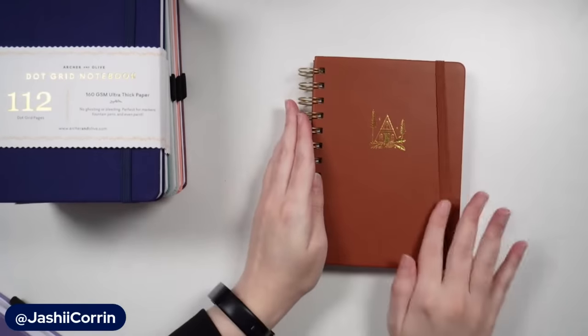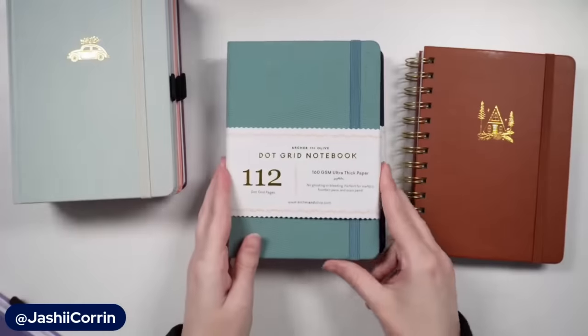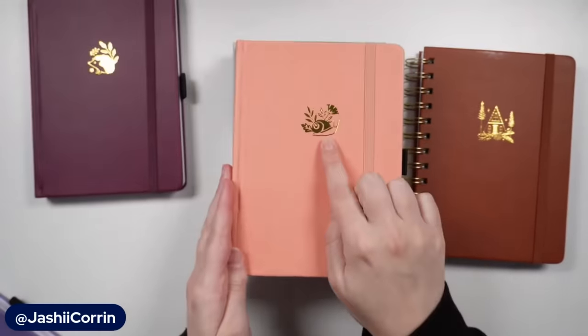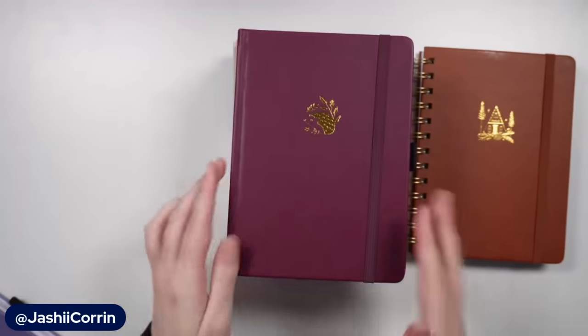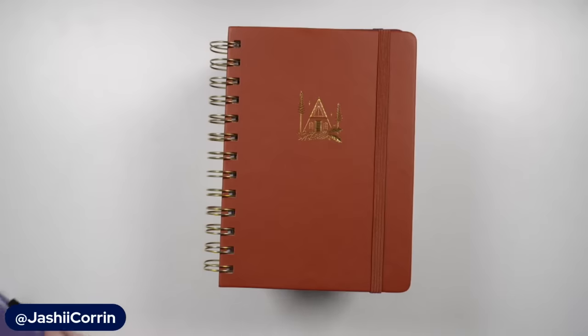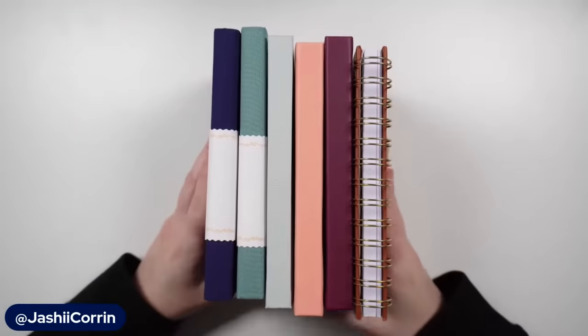Now, in terms of our notebooks, we had this little B6 beauty, this little B6 beauty, this little B6 beauty, this little B6 beauty, and a snail, and he's so cute, and Hedgehoggington, so cute, excellent. So those were the B6 ones that I got, and they were all mystery ones. Like, I didn't pick these out myself. They just sent me a random collection of six, which is quite cute. So those ones are going away to the side.